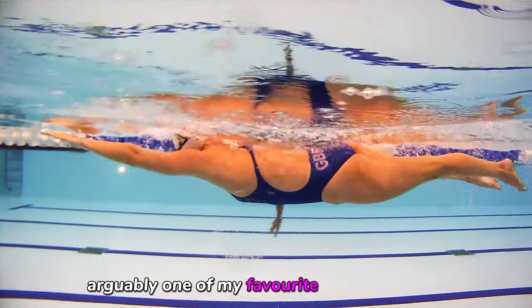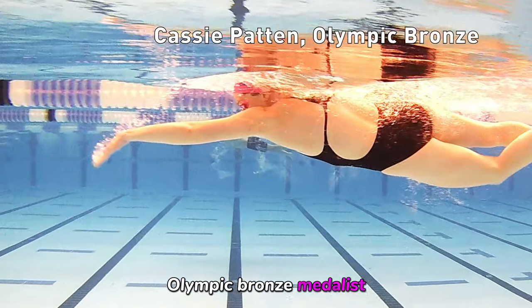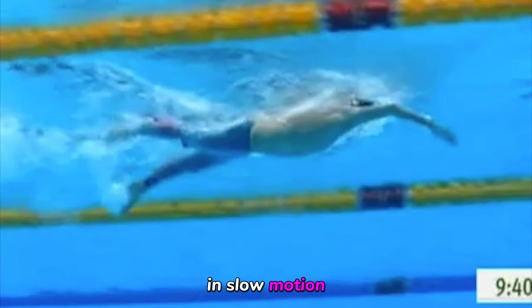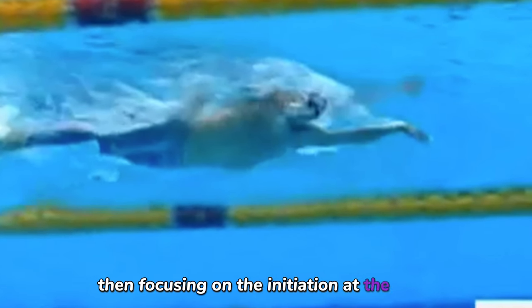Arguably one of my favourite swimmers here, Rebecca Adlington, doing precisely that. Olympic bronze medalist Cassie Patten, also. David Davies, Olympic silver medalist and bronze medalist. In slow motion, we can see that awesome high elbow catch and pull through, and then focusing on the initiation at the front, quite clearly tipping the fingertips down.